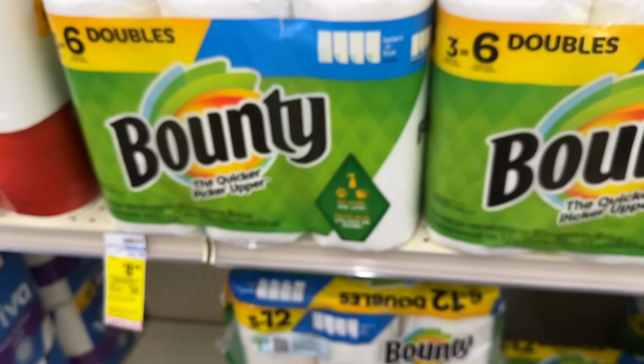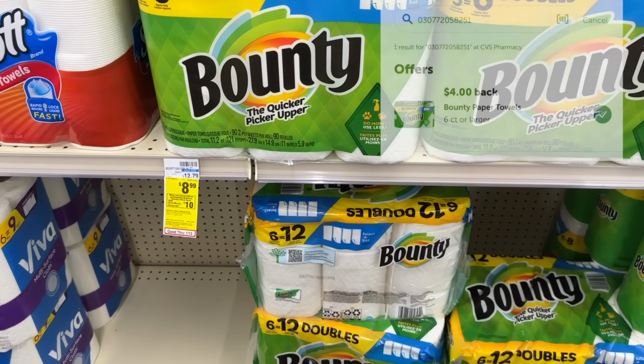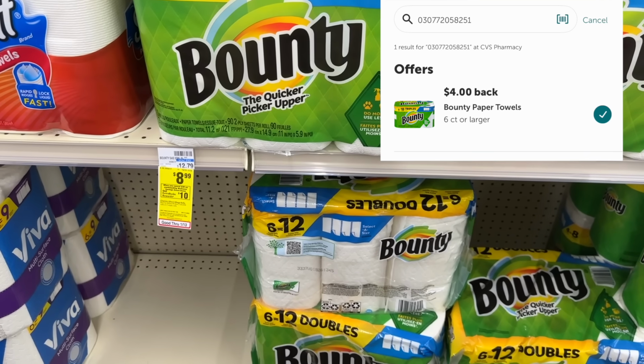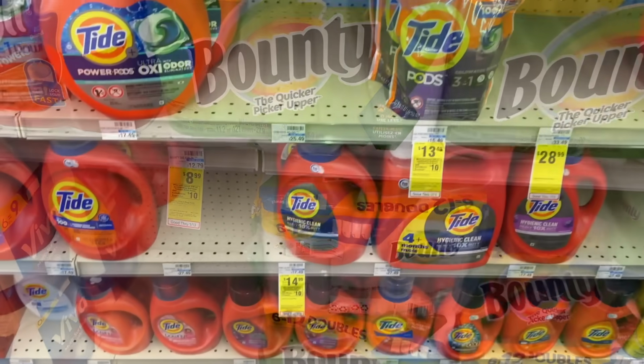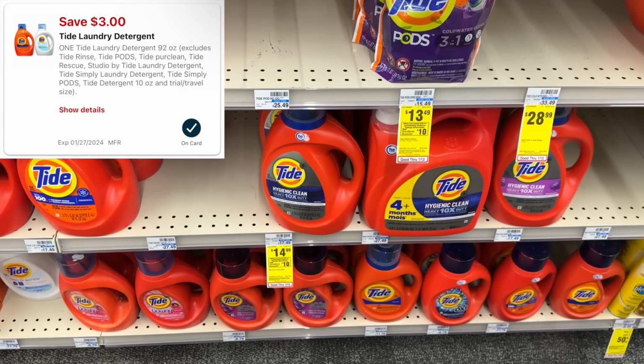We're going to get the 6 = 12 double rolls. So these are $15.99. Since my Ibotta offer did reset for $4 back, I am going to grab that, and we're going to submit back for the $4 rebate on Ibotta. We also have a $1 digital.